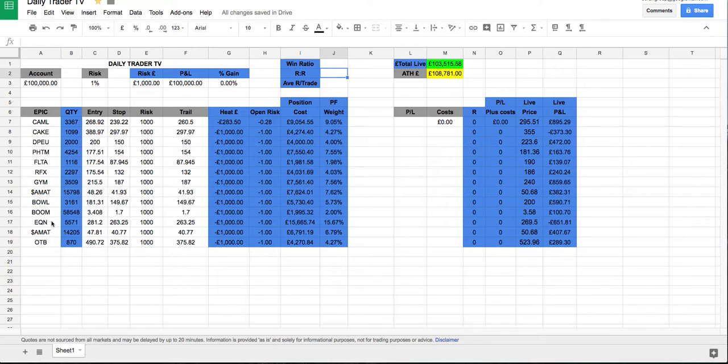So if we go back to the spreadsheet, EQM, you can see how many I've bought, where I got in, where I get out, how much I risked. Right, and currently we're losing £651, but that is meaningless to me. I couldn't care less. It bears no relevance to the process that I have in place. So if you're focused on these numbers, you're focused on the wrong numbers. What you want to be focused on are these numbers, and how much I'm risking. These are the important parts.